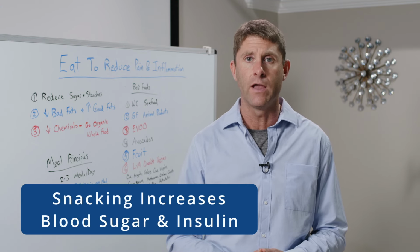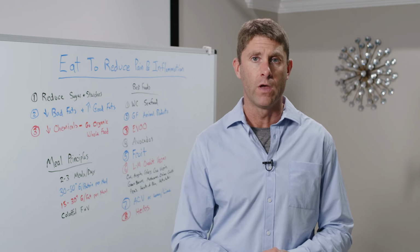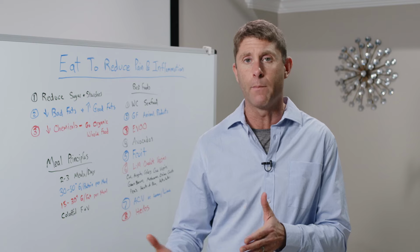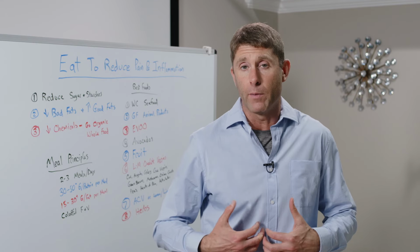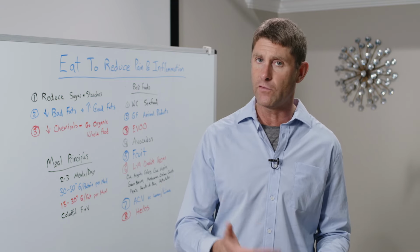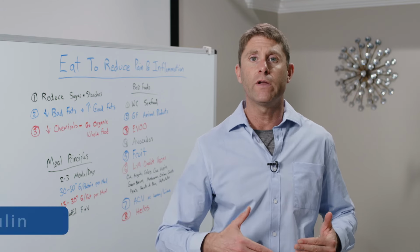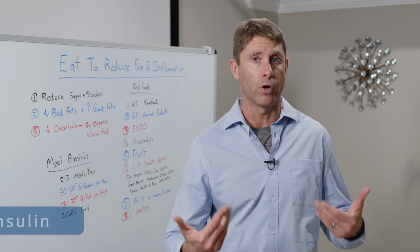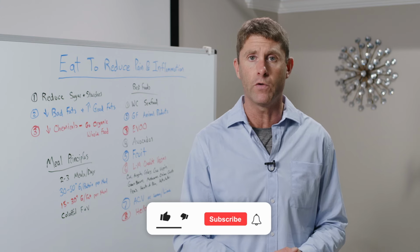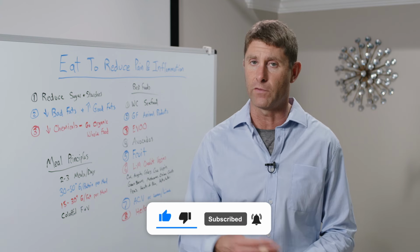Snacking increases blood sugar, increases insulin, and causes our body to be poor fat burners. When we're burning fat for fuel, fat is a preferred energy source. It's actually very metabolically clean. We're able to burn fat and produce less oxidative stress than when we're burning sugar. If we're constantly eating throughout the day, and particularly foods that are higher in sugar and starch, we're going to be driving up insulin and telling our body to burn sugar for fuel. That's fine if we burn a little bit of sugar, but if we're always burning sugar for fuel, we're producing a lot of oxidative stress, which is going to drive up inflammation in our system. That's going to drive up pain.